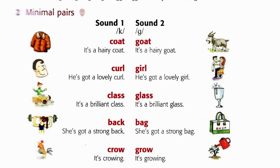2A. Coat, goat. Curl, girl. Class, glass. Back, bag. Crow, grow.